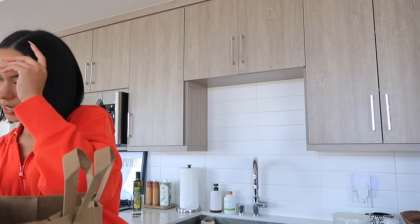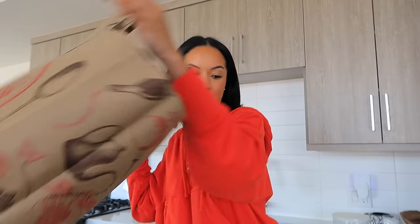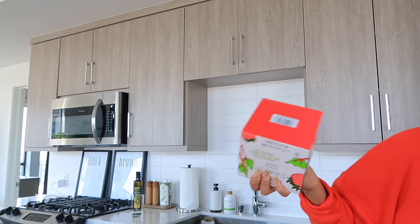And then the last thing I got are these drinks. So these were recommended by my girlfriend, Shanetta. She was like, girl, try these. So I was like, period. I'm gonna get them next time I go to, I was about to say Sephora, to Trader Joe's. These are the rhubarb and strawberry sodas. That's everything I got from Trader Joe's this time around.